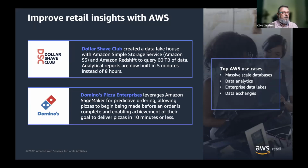Domino's Pizza is another example, and Domino's are continually looking to reduce delivery and pickup times, which is their key competitive advantage. Leveraging Amazon SageMaker, which is our suite of artificial intelligence and machine learning products, for predictive ordering, they actually allow pizzas to begin to be made before the order is actually completed. And by using machine learning, Domino's can be more predictive of the business conditions and make data-driven improvements. And they've been able to achieve their goal of pizza delivery in 10 minutes or less by deploying accurate and predictive ordering solutions quickly and easily. It enables fast and easy deployment for franchises and ultimately faster, hotter, and fresher pizzas for their customers.